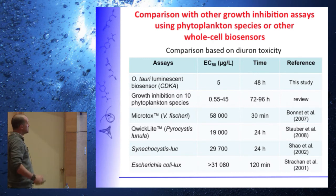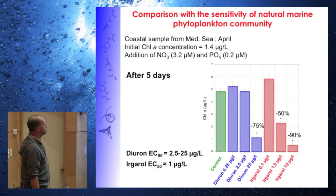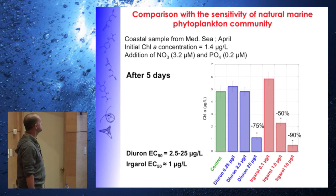Of course, when you do this kind of study, you want to know whether this is realistic with respect to what you can see in the field. So Fabien did some experiments where he looked at the effect of diuron, at various concentrations between 0.25 and 25, in the range of what could be found in some harbors. He looked at the effect on chlorophyll after 5 days, and you see that you can have a strong effect, and the same here for Irgarol.